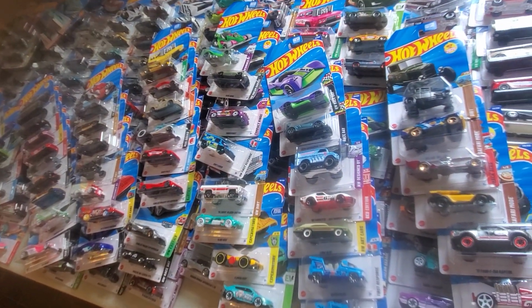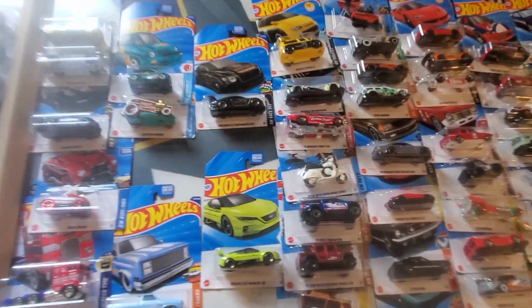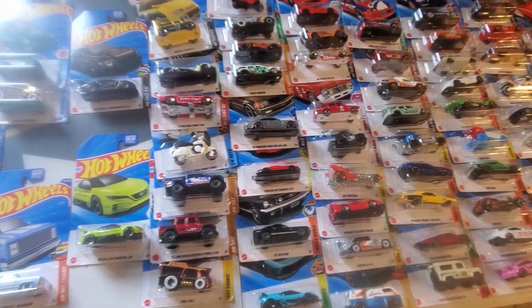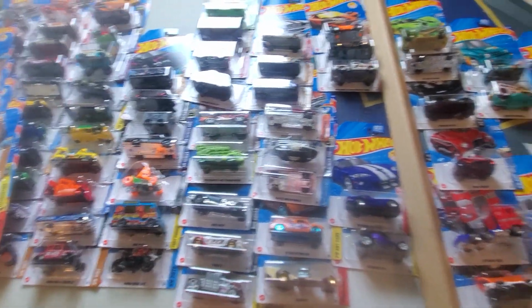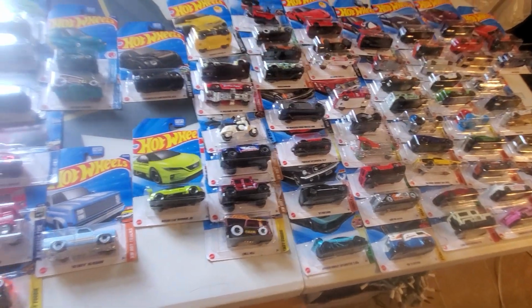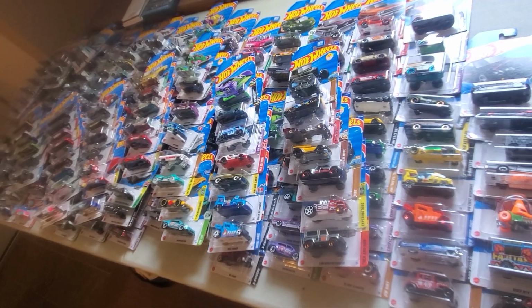I've got 52 new color variations here, as well as 65 new additions to the collector number count. That's 117 cars. It's a lot of cars. So what I'm going to do is break it into two videos. We'll look at the new 65 cars, and then I'll do a second video looking at the 52 color variations with their original colors too. All right, let's get into it.